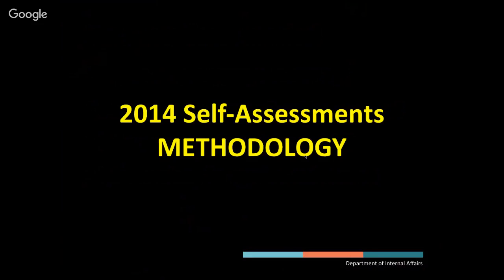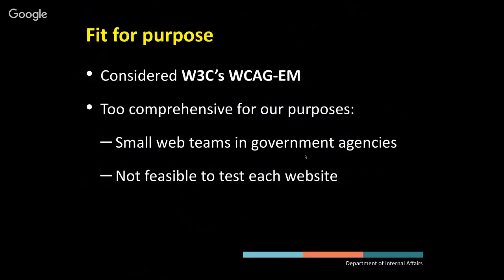So what did that mean in terms of a methodology? Well, initially we had looked at the W3C's WCAG evaluation methodology, which is a great evaluation methodology, don't get me wrong, but it's very detailed, it's very comprehensive, and we felt for our purposes it was too comprehensive. We have small web teams in government agencies, and those web teams often don't include people with web design skills or web development skills. Often a lot of that is outsourced.